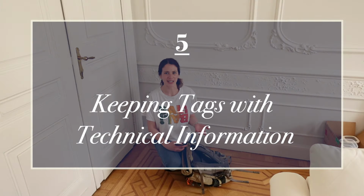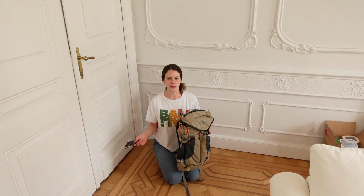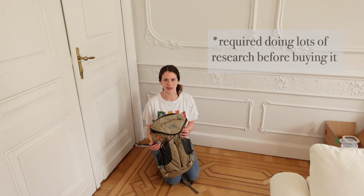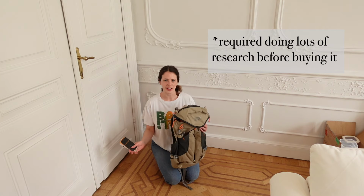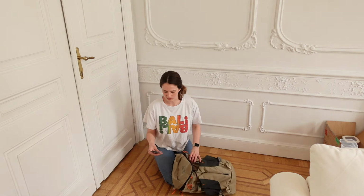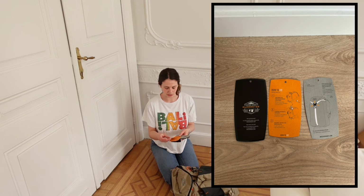Alright, so now moving on to the next example of quick organizational things I like to do for items like this. So this is a new bag that my boyfriend ordered, and I like to do this with more specialty items that were either quite expensive or they required a bit of research to do it. So this is a very backpacking, kind of hiking, more adventurous backpack. And so it came with these tags that have instruction on it, such as how to make it properly fit, warranty, information about the zipper, things like that.